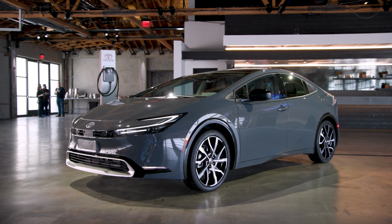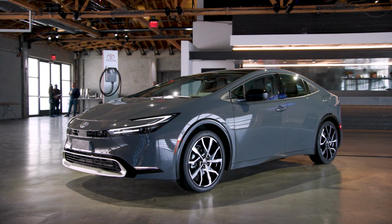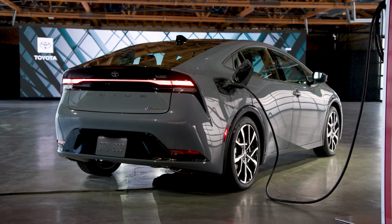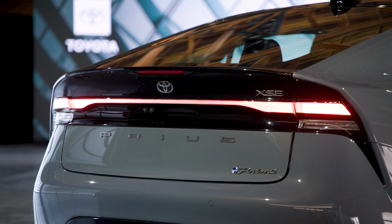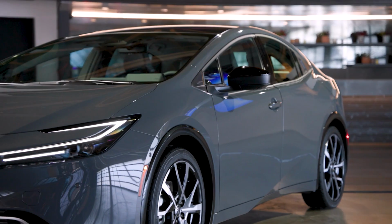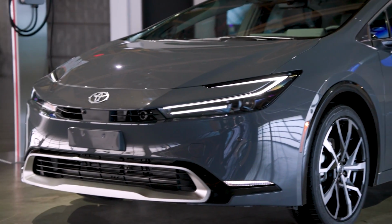exact same design. Toyota has made them a little bit lower and wider, and they now ride on the all-new 2nd generation TNGA global platform. What this means is that the Prius now has less weight, it's more rigid, and has a lower center of gravity, all of which helps with performance and handling.